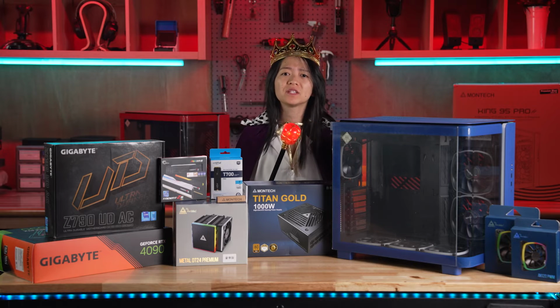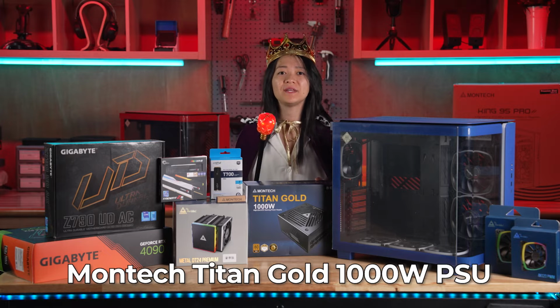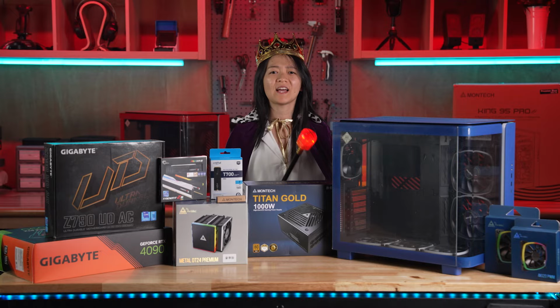Powering this killer computer is the legendary Montech Titan Gold 1000 watt high-end gaming PSU with gold certified efficiency as well as ATX 3.0 and PCI Gen 5.0 compliance. This PC will be both my palace and powerhouse.